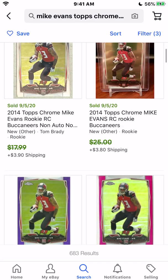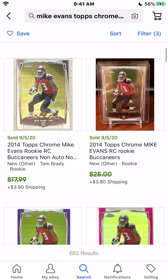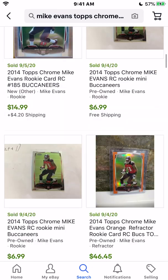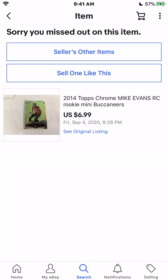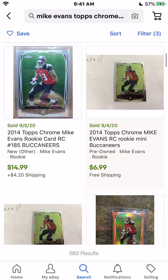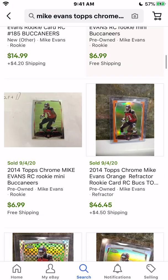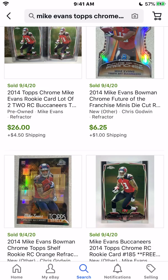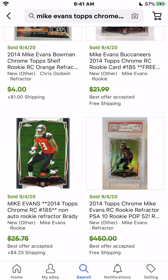I do occasionally see some selling a little bit cheaper, especially the minis, which don't sell as well as the normal Topps Chrome. This is a mini, as you can see. A mini would sell for like $7, but an actual Topps Chrome is around $15 to $20 depending on condition. I can see these continuing to rise like all the other football skill position players.